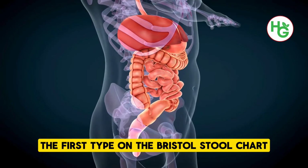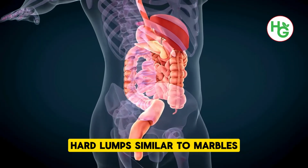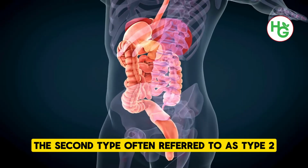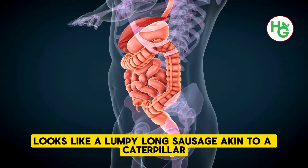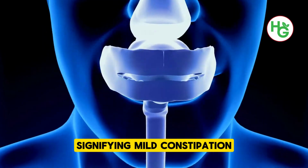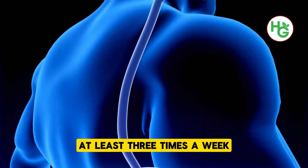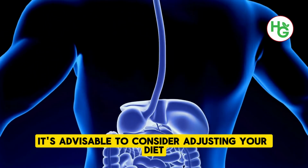The first type on the Bristol stool chart, known as Type 1, resembles small, hard lumps similar to marbles. This indicates severe constipation. The second type, often referred to as Type 2, looks like a lumpy, long sausage, akin to a caterpillar, and is usually hard to pass, signifying mild constipation. If you find yourself struggling to pass stool at least 3 times a week, and it resembles these types, it's advisable to consider adjusting your diet.